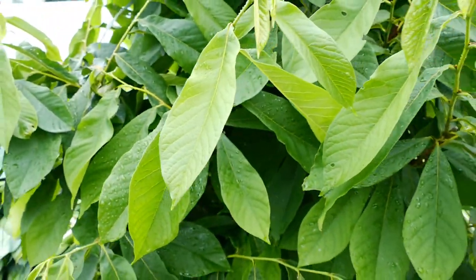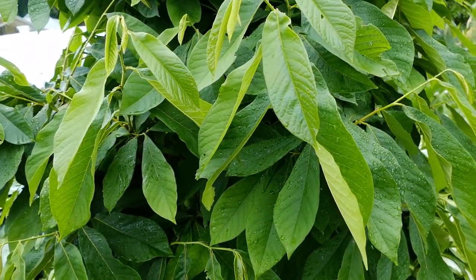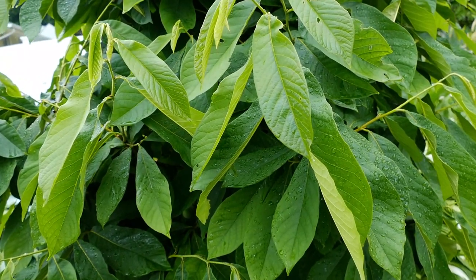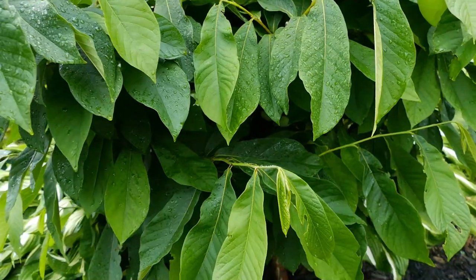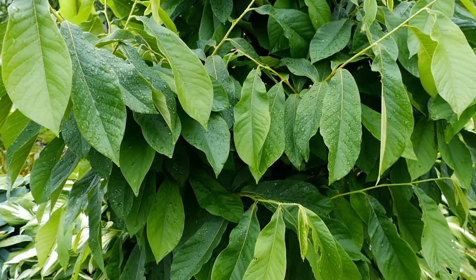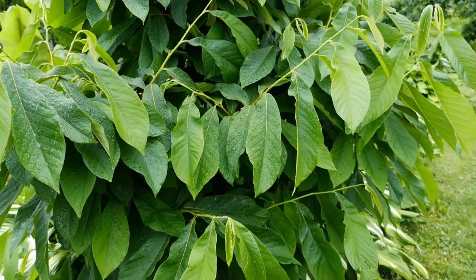Green River Bell has been on the property for about 5 years now. We got it in the summer of 2017. It arrived as a rootless stick and has taken 5 years to reach this size.